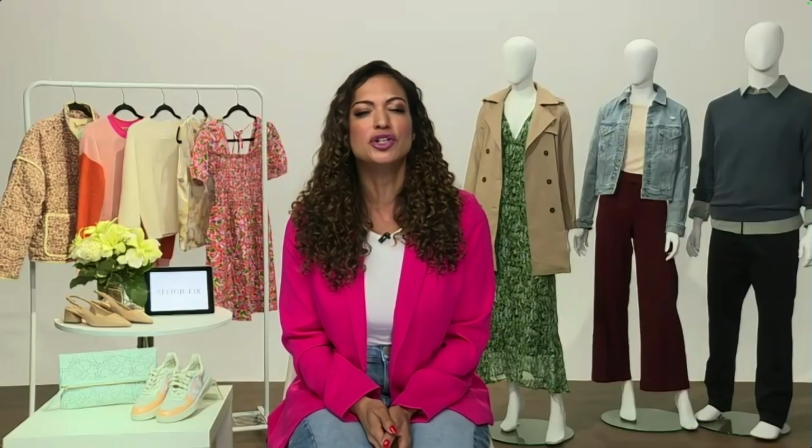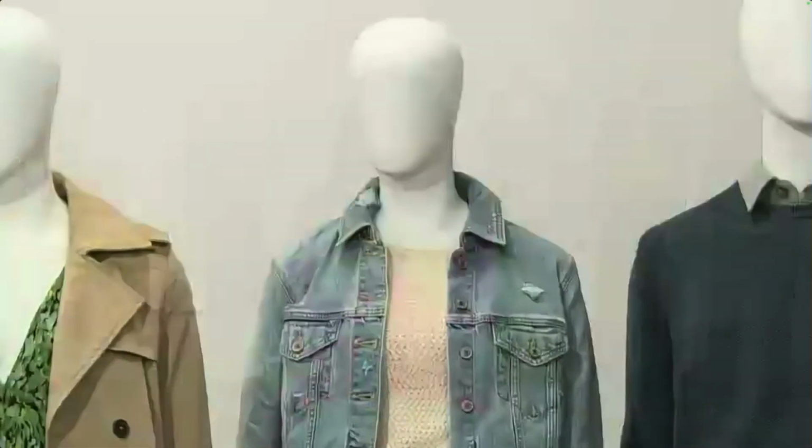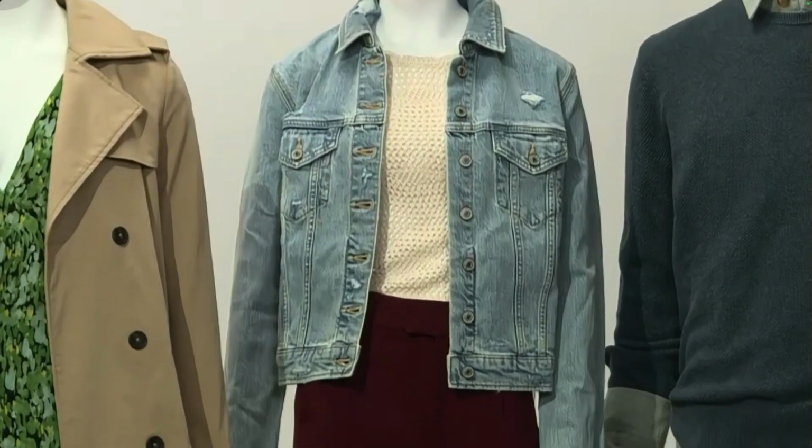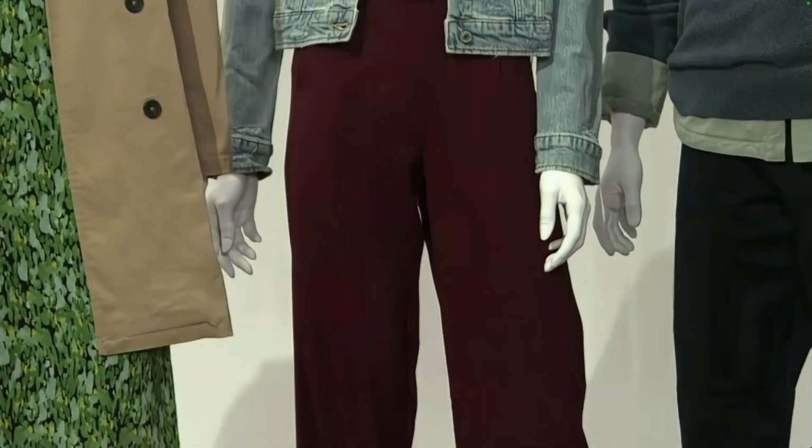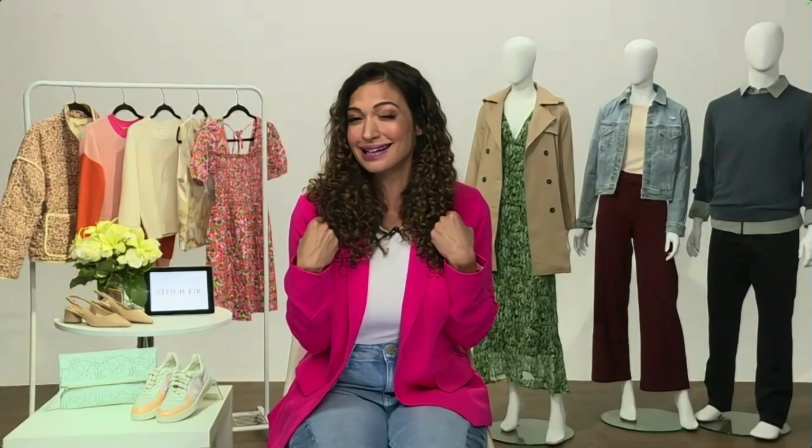Layering is key during this transitional season. I want you to get a denim jacket, throw it over a lightweight sweater to account for changing temperatures. Now, if you get too warm, who cares? Drape the jacket over your shoulder for a very classic and stylish look. Now you're going to pair these either with a flowy midi skirt or maybe just richly hued wide leg pants. This will give you a confidence boosting look that'll look great no matter what the weather brings your way.